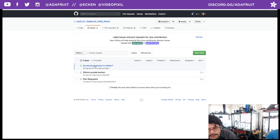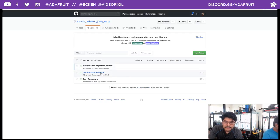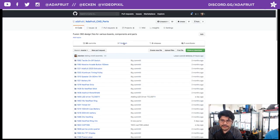Screenshot of a part in a folder added by, oh, cool, Toddbot. Yeah, that'd be a good idea if I added some screenshots. Oh, yeah. Nice. I'll do that. Kirby wanted a 30mm arcade button. So anyway, you can put some stuff in there. And if you contribute, make a fork or something and let me know about it. Like, tag me on something. So that's what we got going on.